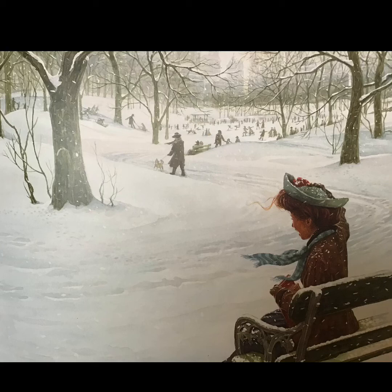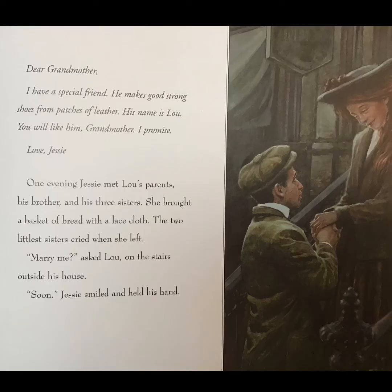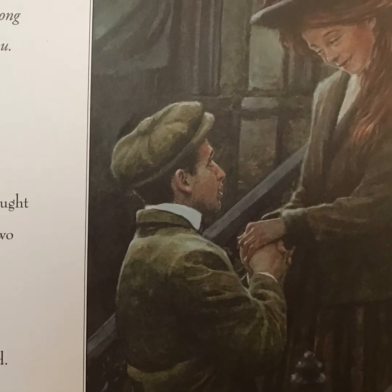The next Sunday, they met again on the bench in the park, and the Sunday after that. "Dear grandmother, I have a special friend. He makes good, strong shoes from patches of leather. His name is Lou. You will like him. Grandmother, I promise. Love, Jessie." One evening, Jessie met Lou's parents, his brother, and his 3 sisters. She brought a basket of bread with a lace cloth. The 2 littlest sisters cried when she left. "Marry me?" asked Lou. On the stairs outside his house. "Soon." Jessie smiled and held his hand.